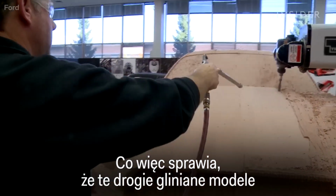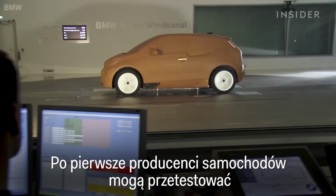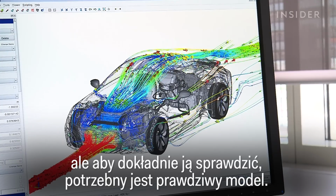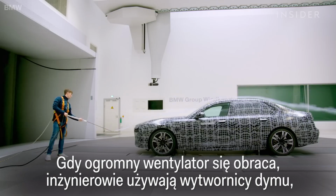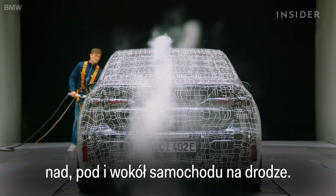So what makes these expensive clay models more useful than virtual ones? For one, automakers can test a car's aerodynamics. Computer programs help, but they need a real-life model to thoroughly test this. To do it, they use a giant wind tunnel. As a massive fan spins, engineers use a smoke wand to see how easily air will flow over, under, and around the car on the road.